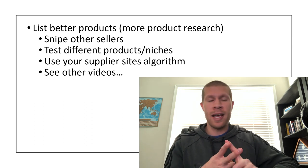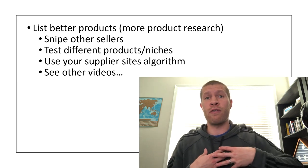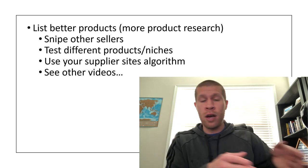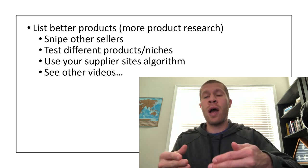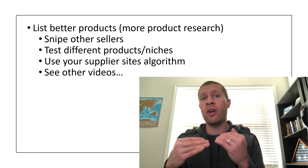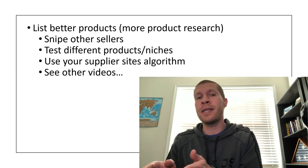Test different products, test different niches on your own. Use your supplier site's algorithm as well, which is another one that comes to mind that's been working very, very well for me. So for example, and I don't recommend that you use Amazon, but Amazon as an example, just like other websites, sees your buying history. And as you start to buy more products, they'll suggest certain products to you, right? And so when you're on a listing or you're making an order for a product, they typically suggest other products that are like it. And if that's a product that's selling well for you, or if that's a niche that's selling well for you, that's a really easy way.